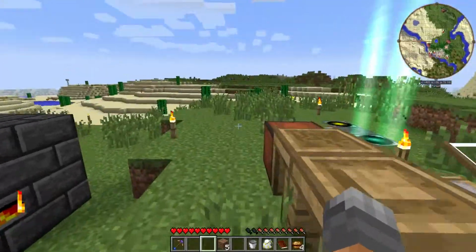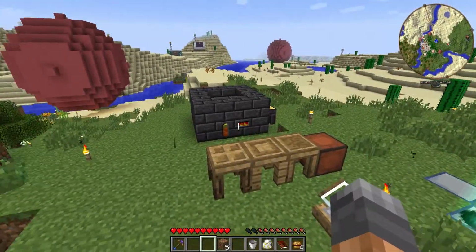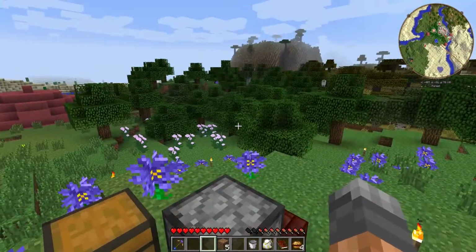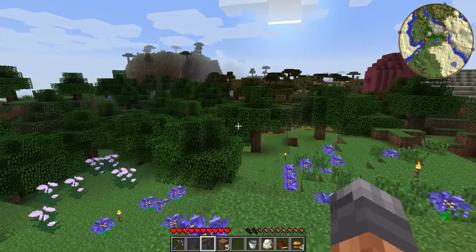Okay, so I guess that's it for this episode. I hope you guys enjoyed. We made some nice progress. Got the smeltery done. Made a new, well, changed our old pickaxe. A lot of good stuff happening. Next time we'll try to advance the farming quest line a bit, and then I don't know. We'll see where the quest book takes us.